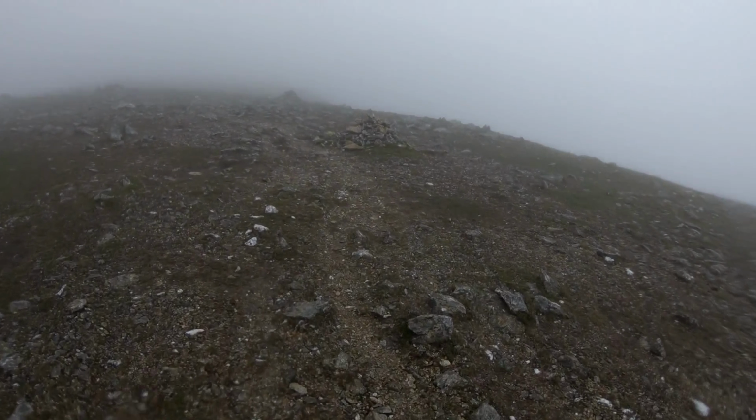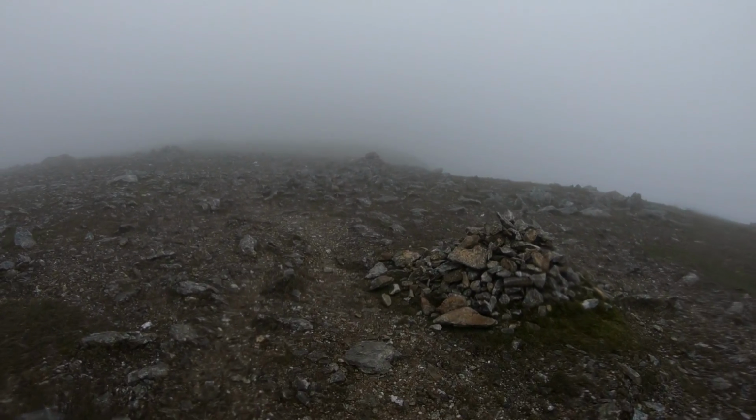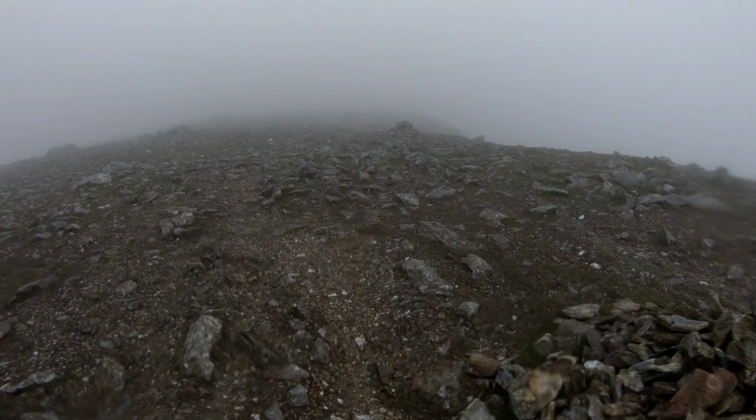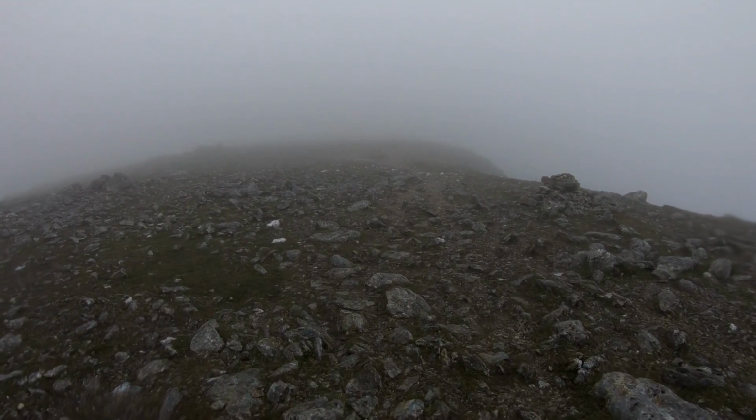In this weather, if it wasn't for these cairns of rocks, you wouldn't have a clue which way you were going. That's the best way to follow a path on a mountain, just keep an eye on it in the distance. Very often you can see the lighter colour of the path from a distance, but when you look down it's not always that obvious.